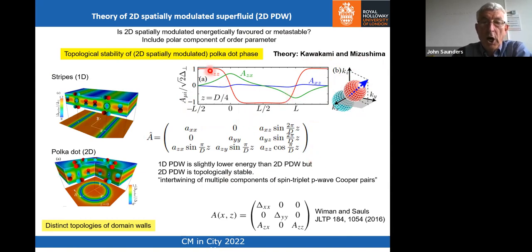in which more detailed consideration of what happens to the components of the order parameter going across the domain wall is included. And what you see here are, as it were, polar components of the order parameter. So this is the polar phase. It's a nematic phase with a line node. And so since it's nematic, you can ask the question, what is the orientation of that nematic phase? So that's happening at the domain walls.